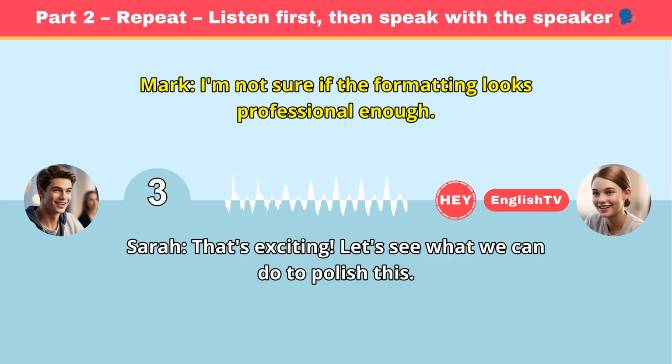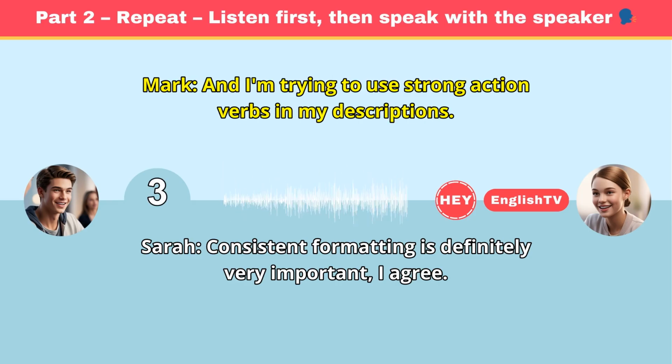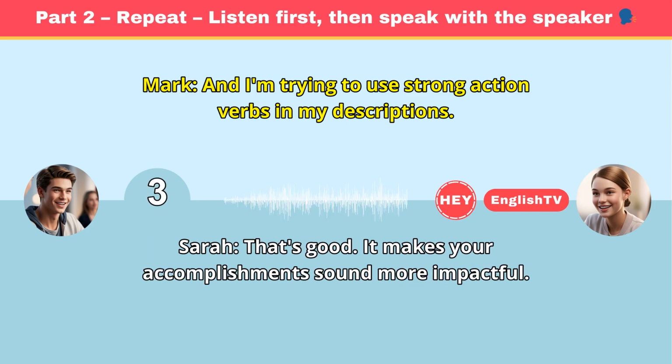I'm not sure if the formatting looks professional enough. Consistent formatting is definitely very important, I agree. And I'm trying to use strong action verbs in my descriptions. That's good. It makes your accomplishments sound more impactful.